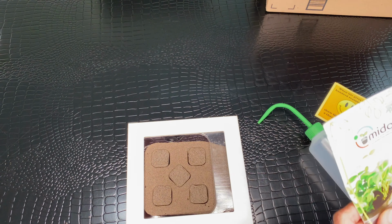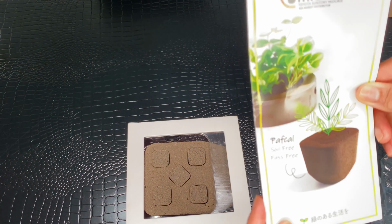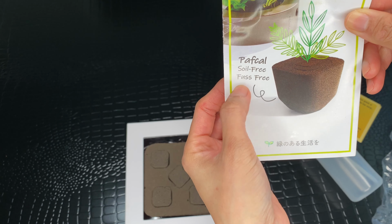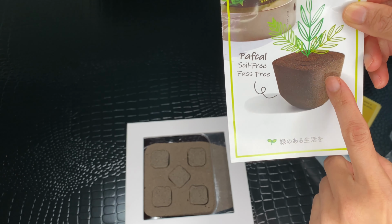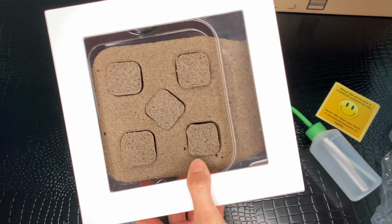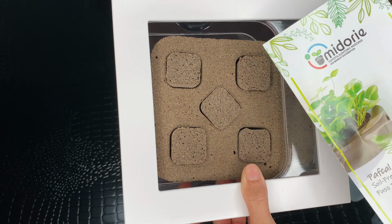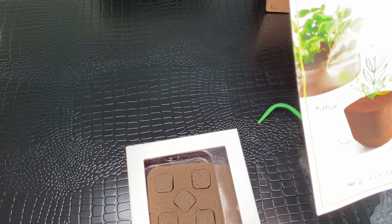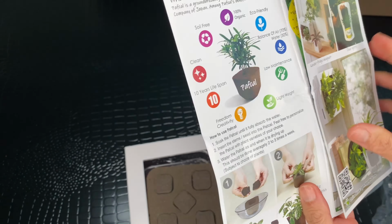Okay, now let's look at this brochure. It shows the Pafcal right here. This is soil-free. So this is the picture of what a single one is, and this is what I got right here. I have 5 of them in this square frame wall. So let's open what else it says in here.